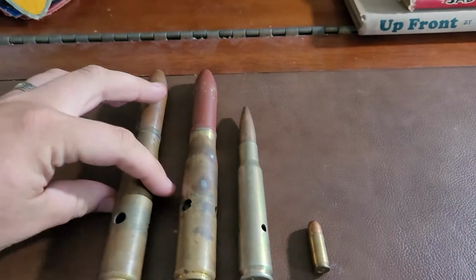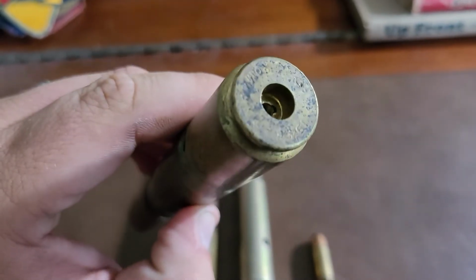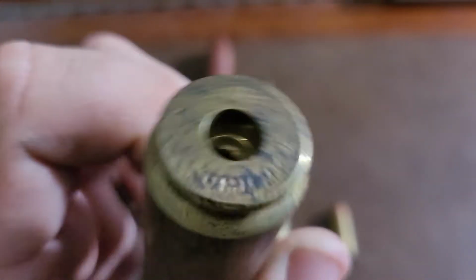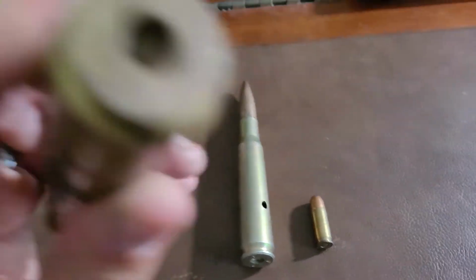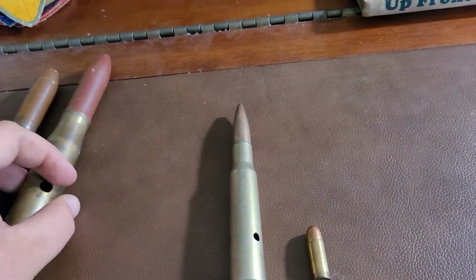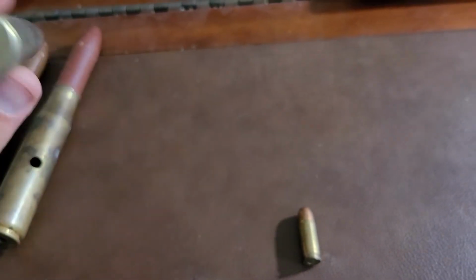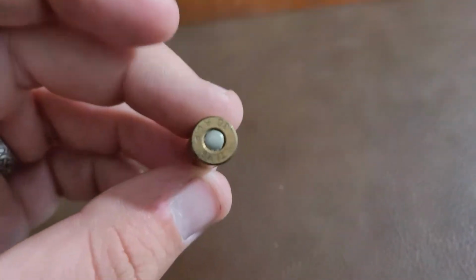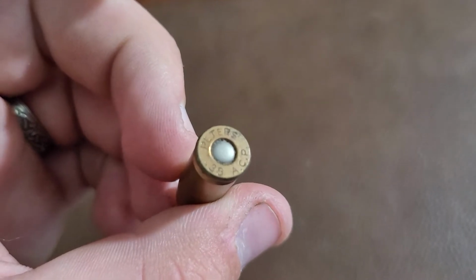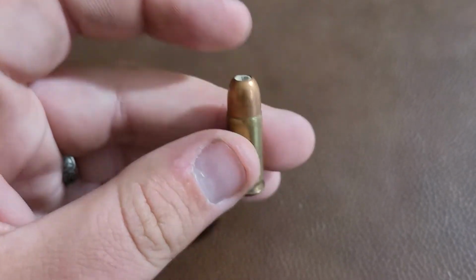Managed to find some more ordnance to add to the collection. Which one is this? This is a 20 millimeter dated, I think this one is 1940. There it is, 1944. There we go. And this one is dated 44 as well. Another 20 millimeter. Found another 50 caliber, Frankfurt Arms, 1944. And also got this little guy for free. Seller threw it in with the other ones. This is a Peters 38 ACP. Pretty cool.